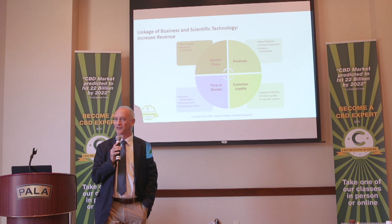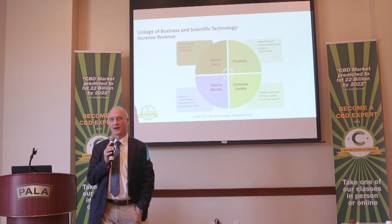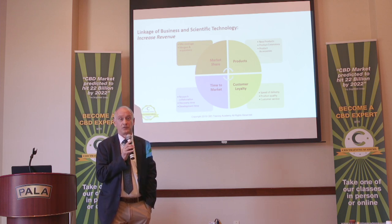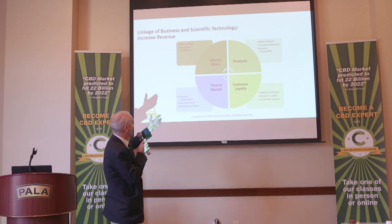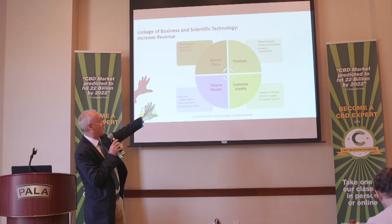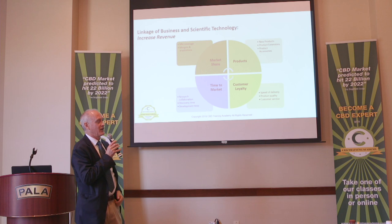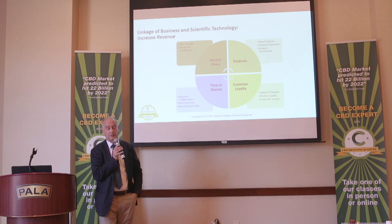A COA is wonderful. That way, when you do your test, you can see how close their COA was. Just do your own test. COA is wonderful. Do your own test. See how it compares. The other one is time to market and what you're trying to do. So when you're doing all these different parts of your business to increase revenue, customer loyalty, and making the products, knowing what part of the market you're going after is important, and who the other competition is.